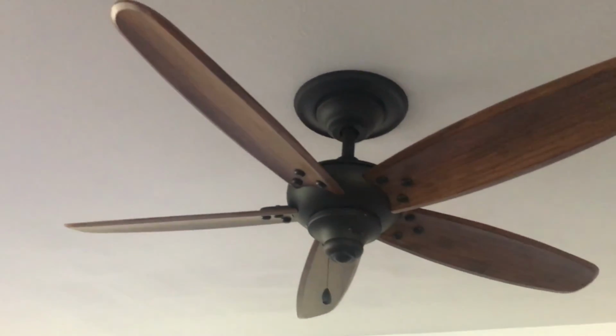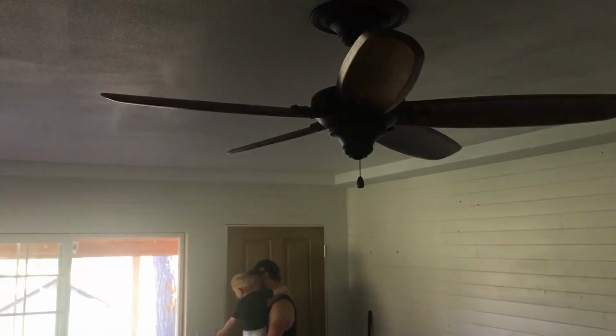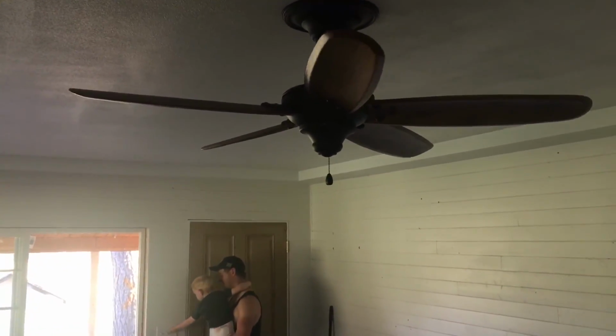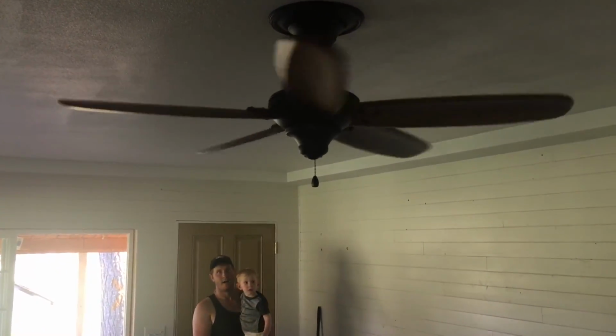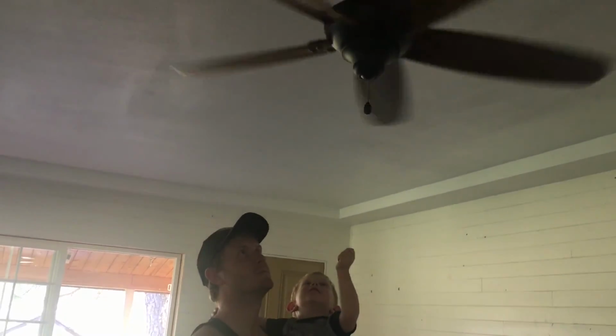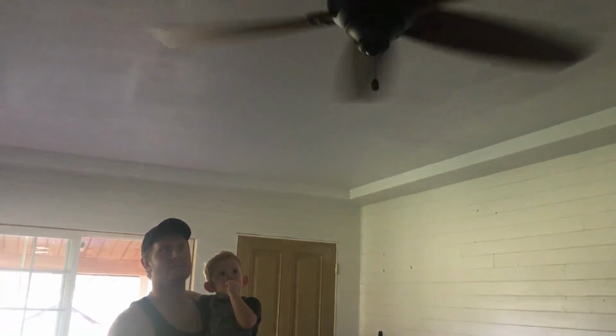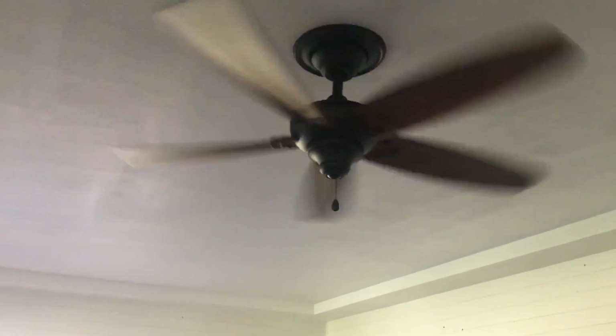Turn the light switch on. Here's our new fan. We're gonna see if it works. Toby's got the honors. Do this one. Okay, turn and look. Oh, here it goes. You like it?